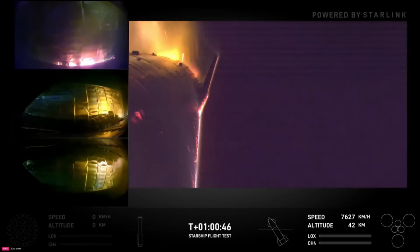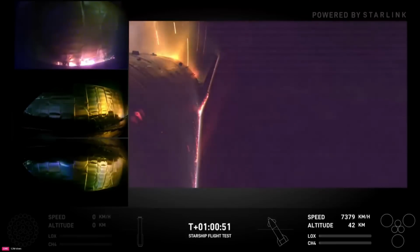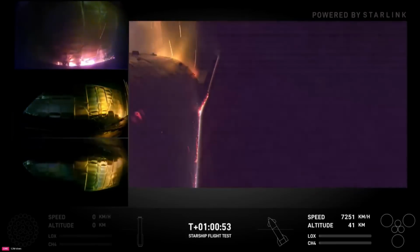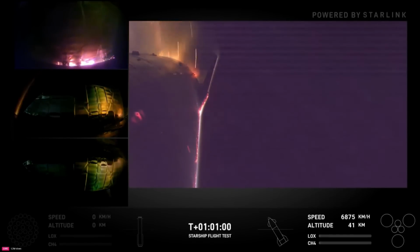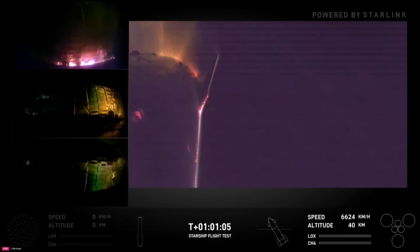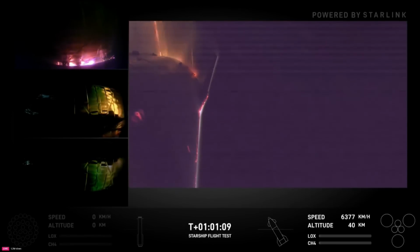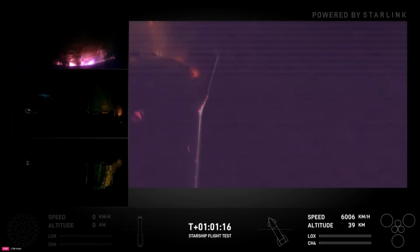Like Dan said earlier, this is basically max Q part 2. So this is the greatest amount of aerodynamic loads that the vehicle will experience during its flight. It's coming back through the Earth's atmosphere. It was above the Earth's atmosphere in space where there was no friction. We can obviously see heat as evidence of that friction buildup. The atmosphere is actually helping to slow the vehicle down. If you're watching the telemetry in the bottom right-hand corner of your screen, you can see that speed decelerating rapidly.